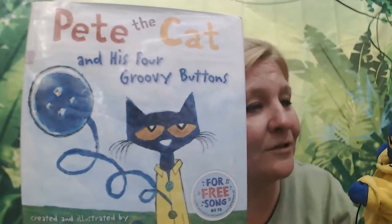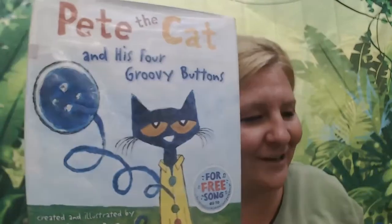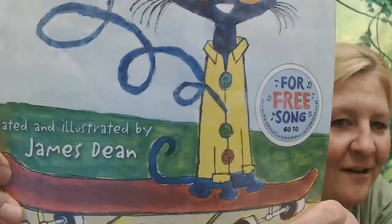What do you think, Pete? Let me put you in a comfy spot. He just loves this book. I mean, we all do. How can you not love Pete the Cat? So here's Pete the Cat.